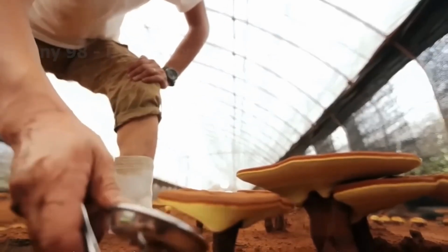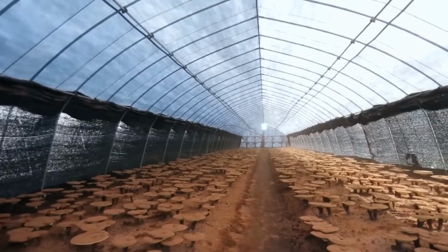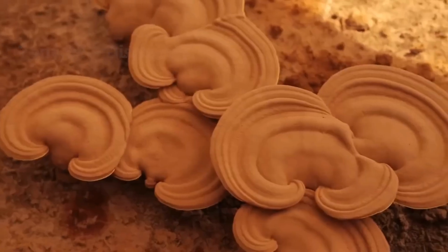Compared to shiitake mushrooms, Ganoderma mushrooms have a slower growth rate. Farmers have to wait 75 to 90 days to harvest.